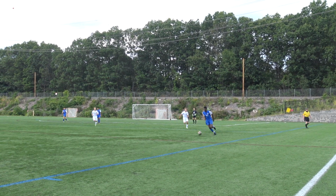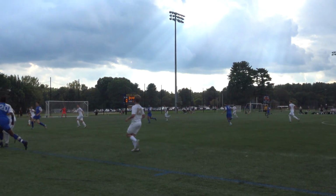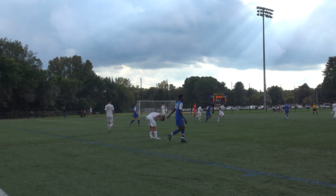Mac has it down the left side for Brookline. Here he comes. He crosses midfield. He's got speed. 11's on him. He crosses in the box. Goalie's going to get it. 5 minutes in. No score.